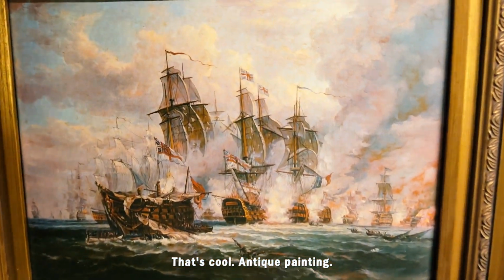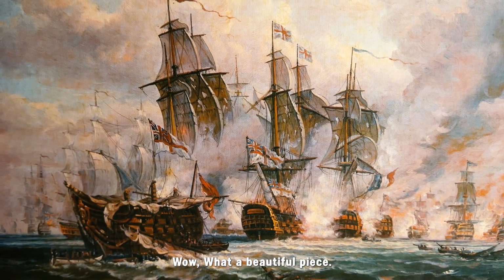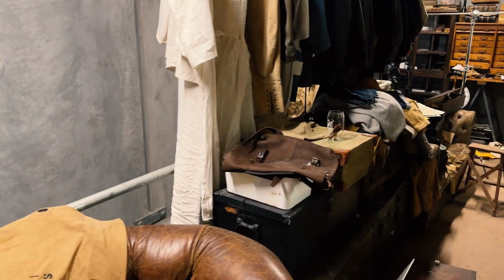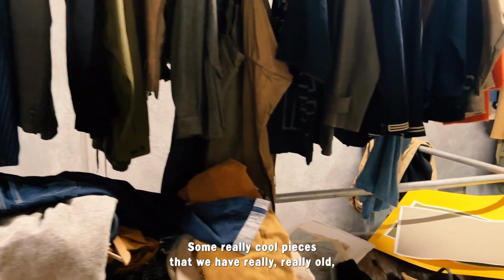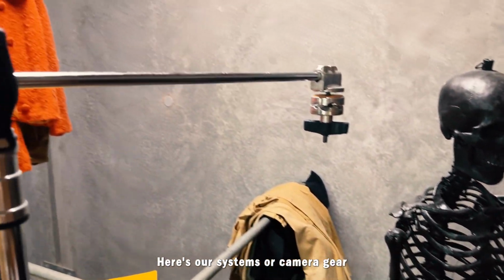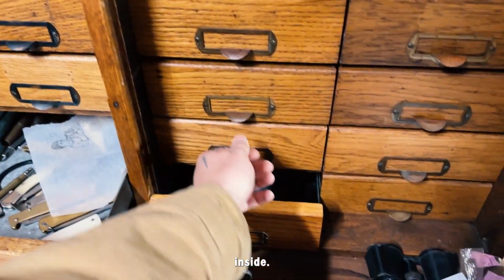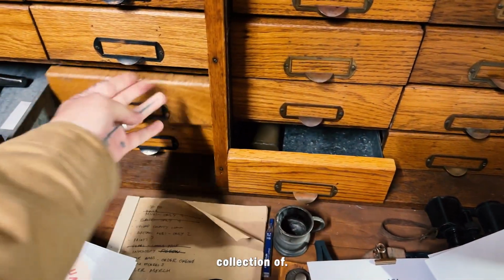This cool antique painting. Wow. What a beautiful piece. Anyway, and then here's more antiques. Trunks and our better clothes. Some really cool pieces that we have. Really, really old. Old pieces. This is my black anatomical skeleton that I use. Here's our C-stand. More camera gear. And then here's a look at our collection of things.